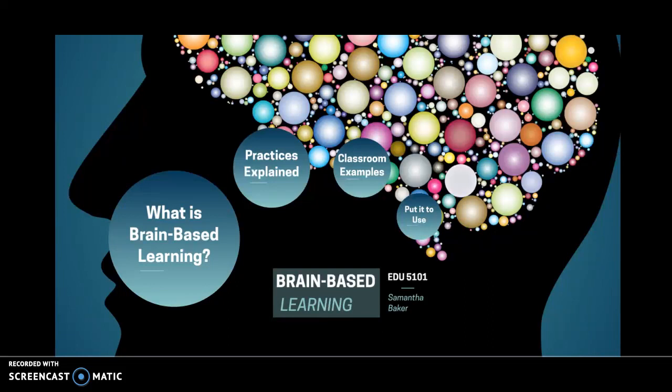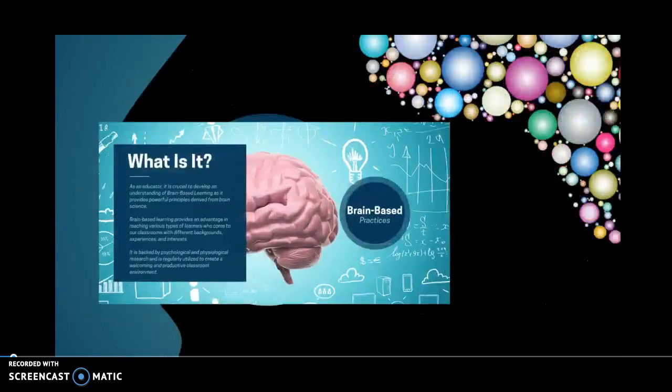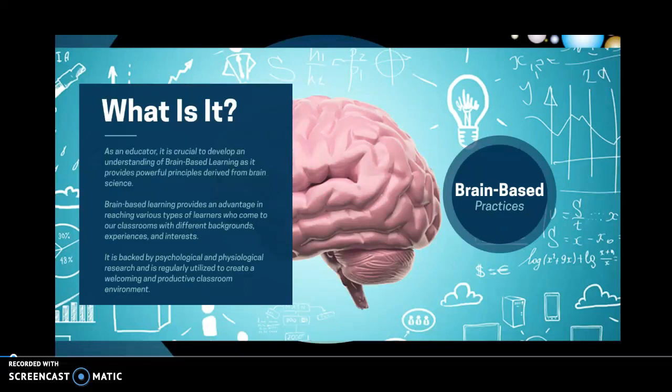So what is brain-based learning? As an educator, it is crucial to develop an understanding of brain-based learning as it provides powerful principles derived from brain science. Brain-based learning provides an advantage in reaching various types of learners who come to our classrooms with different backgrounds, experiences, and interests. It is backed by psychological and physiological research and is regularly utilized to create a welcoming and productive classroom environment.